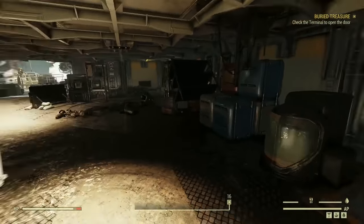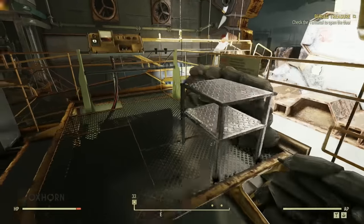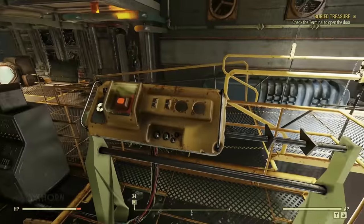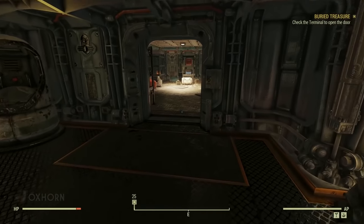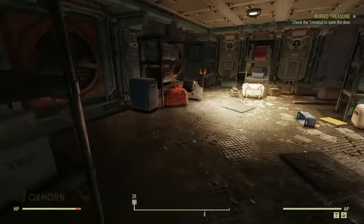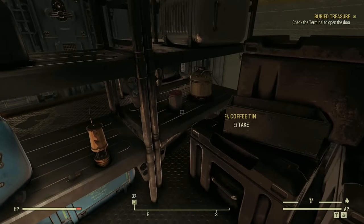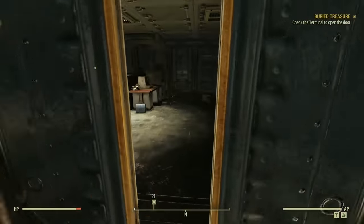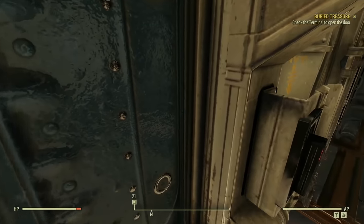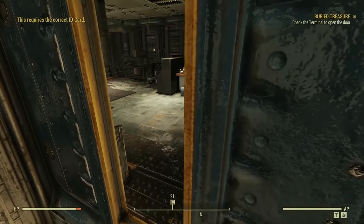Passing through a door to the south, we arrive back at the vault entrance. We see the check-in desks here and the big vault button. Nothing we can interact with. After scouring the room, we can go through a door to the east. This appears to be a bit of a supply room. We find one skill level 2 locked footlocker and a bunch of scrap lying on the shelves. Out of this room and continuing counterclockwise, we find a door to the north, but this is locked with an ID card reader. Wonder how we can find a way in there.